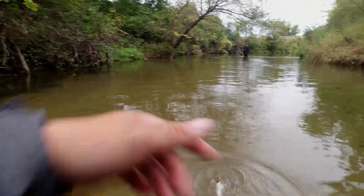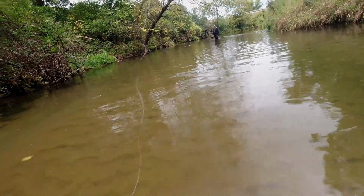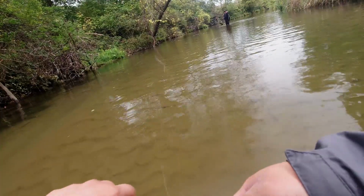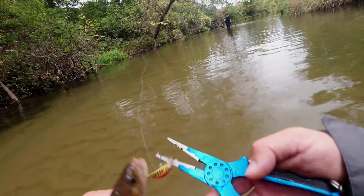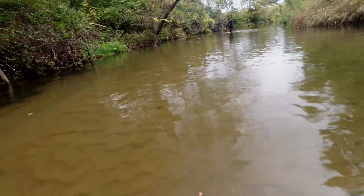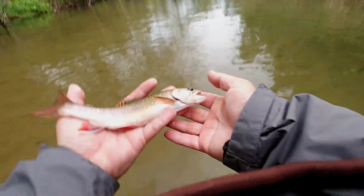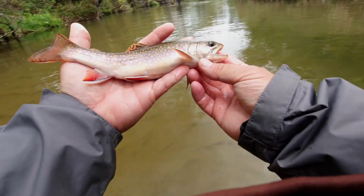You gotta be careful though, it drops. It's kind of muddy, but just gotta be careful. You can come to the side over here. That's the end, right? Yeah. I think that's why they're stacked over there. Try those pockets, see if you catch. If you stay quiet for a bit, they'll come back. There you go. Nice brookie.